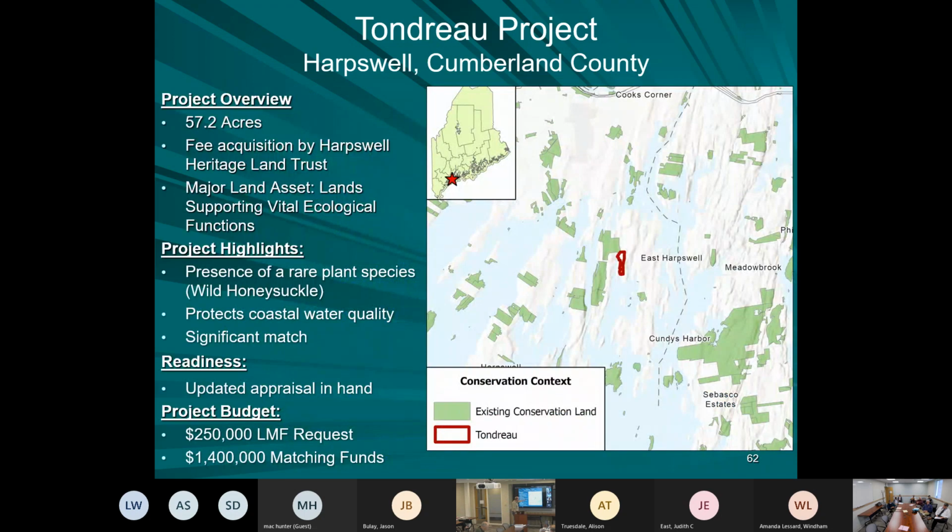Because of its unusual peninsular geography like this and this and this, you're never more than half a mile from the ocean in Harpswell, wherever you are. And there are not very many large lots in Harpswell. The largest is 210 acres in the whole town. We've had an easement on that lot for 25 years. This is one of the last remaining large lots.